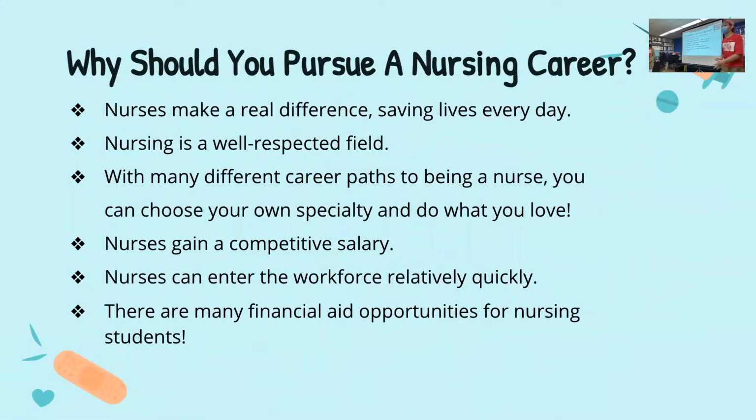Okay, so now that we know what a nurse is, why do we think you should pursue a nursing career? Here are just a few things. Nurses make a real difference in saving lives every day. And I'm going to tell you right now that the most inspirational feeling is walking to a patient's room and walking out, knowing that you played a part in saving their life. It's a truly rewarding feeling. And I've been at the hospital and I can tell you, it is a rewarding feeling.